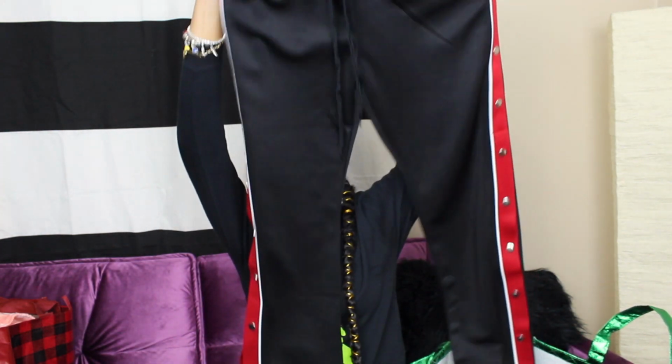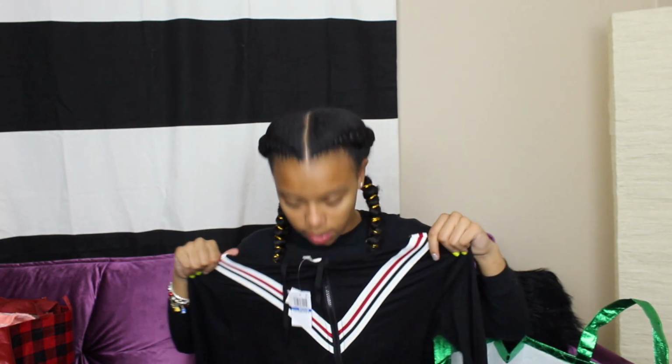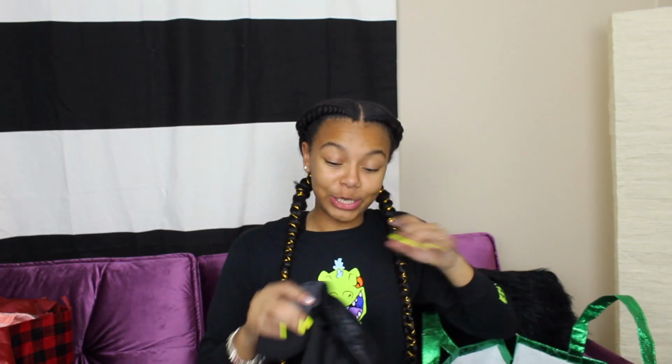And I'm not gonna wear it together. But this is just a really cute sweatshirt. I think this is a crop top, honestly. But it's just a little zip up jacket. This is cute. So your girl got some Gymshark leggings, y'all.